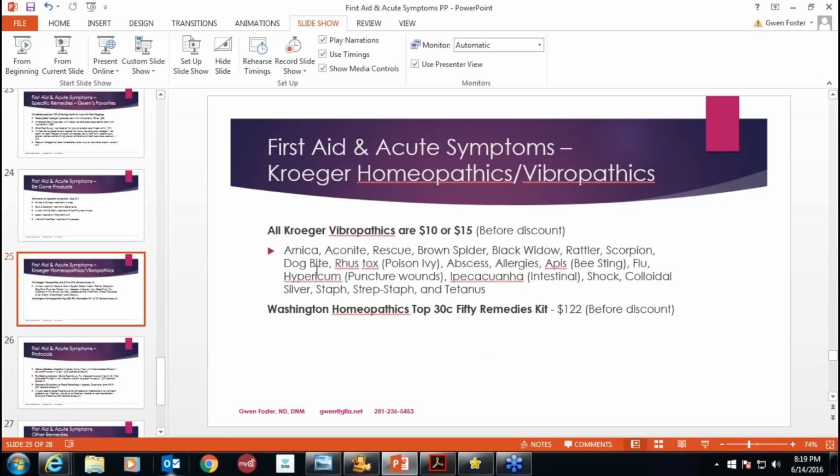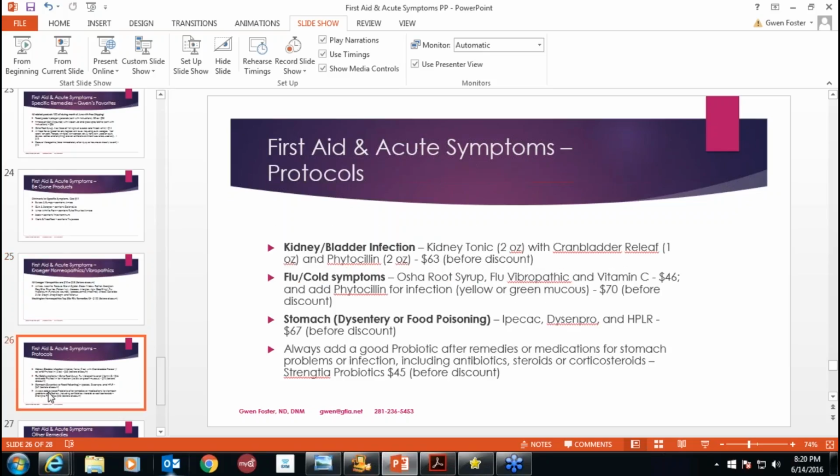Any of these remedies that you have exposure to, especially these little critters, or poison ivy. If you're prone to kidney or bladder infections, that's when I would have this on hand. If you're prone to catching everything that comes around, the flu and cold symptoms, if you're prone to stomach issues, then this protocol, this 3-part thing.